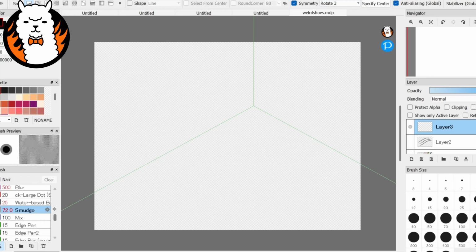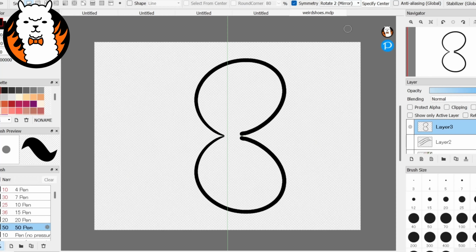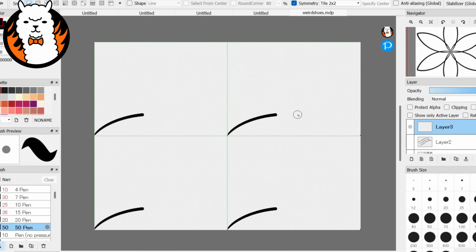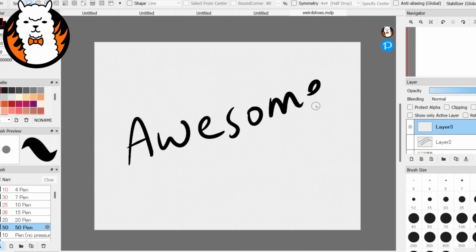Let me tell you, the best part is the symmetry tool. I'm not even kidding. It has tons of geometry modes: vertical mirror, rotate mirror, 5-way symmetry, 8-way symmetry, even up to like 4x4 grid symmetry. It's wild. Let me get my color wheel ready.